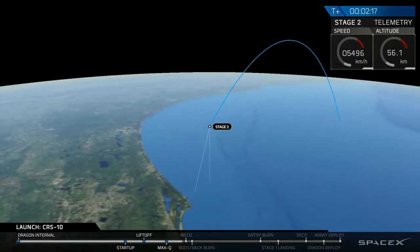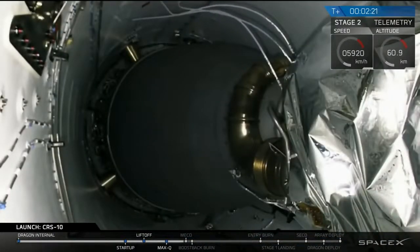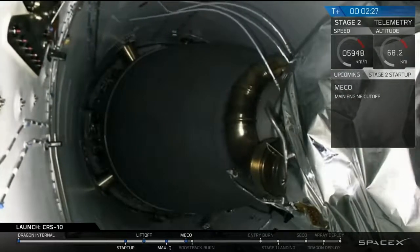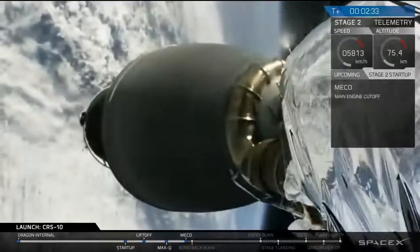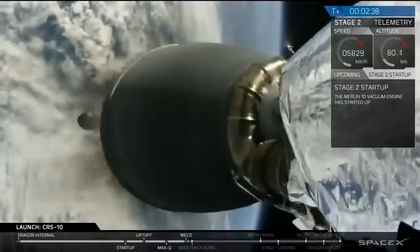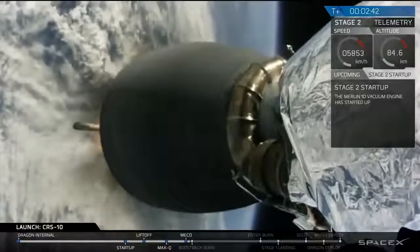So you can see the aft. Now what you are seeing is a view from the inside of the second stage. You have main engine cutoff with stage separation. And we have a second stage engine start.